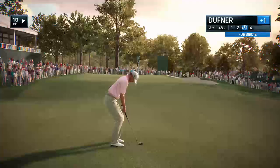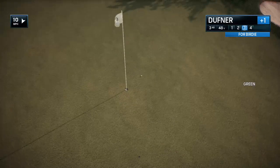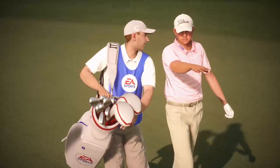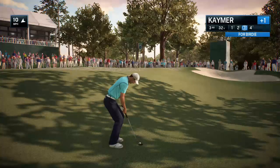A familiar waggle of Jason Dufner getting set for the approach. Beautiful shot. That is tight. Unbelievable. That is one to savor for the rest of the round. So going well up the hill to that green, will need to take an extra club here.